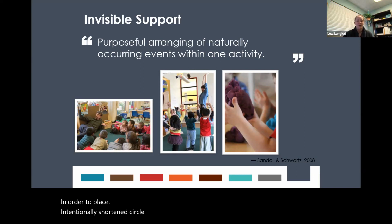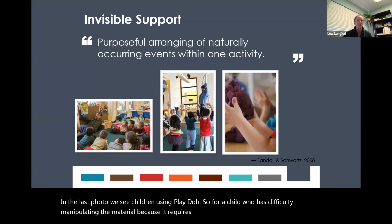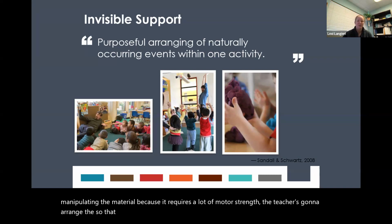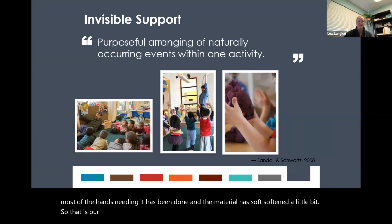In the last photo, we see children using Play-Doh. For a child who has difficulty manipulating the material because it requires a lot of motor strength, the teacher is going to arrange it so that the children take turns to knead the Play-Doh after most of the kneading has been done and the material has softened a little bit. So that is our 8 types of support.